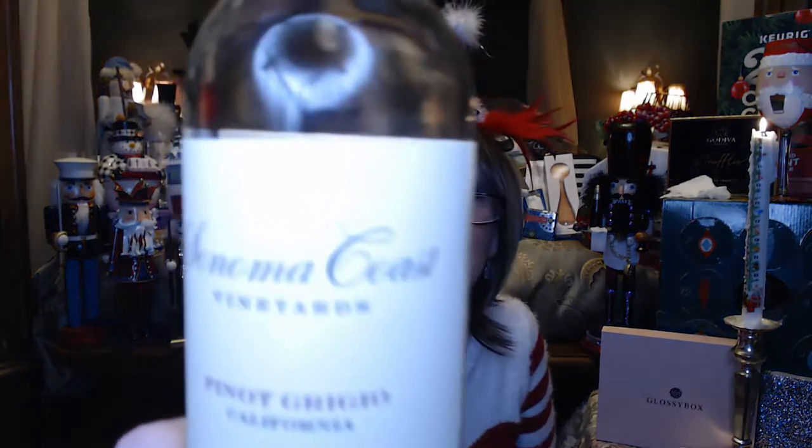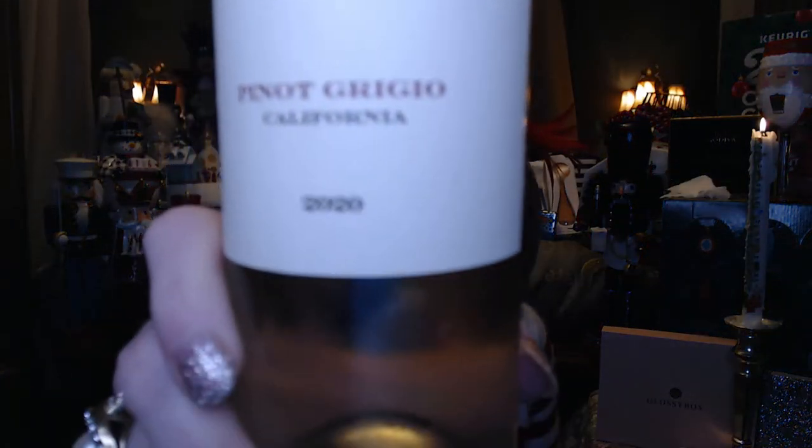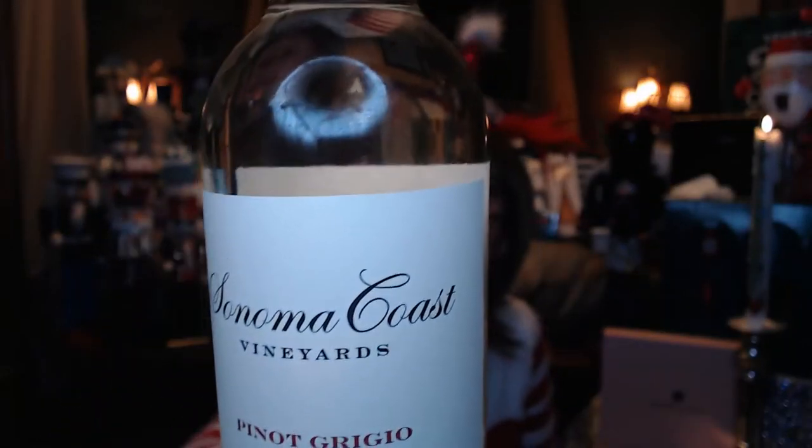And the wine that I have is from Sonoma Coast Vineyards. It's a Pinot Grigio from 2020. So excited to be doing this. Get my glass here. Glub, glub, glub. Alrighty. Oh, it smells peachy.